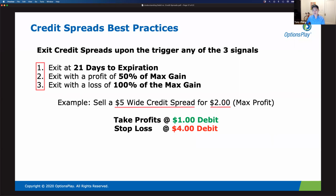So when I sell something for $2, remember, a credit spread, I want this to basically go down to zero. So the most I can make on a credit spread is the $2 that I collect. Now, we generally tell you to take profits at 50% of the max gain. So if I sell something for $2 and now I can buy it back for $1, it's time to take your profits and get out of the trade. Keep your profits if you can keep 50% of the profits.